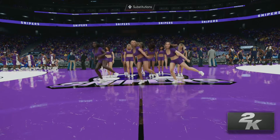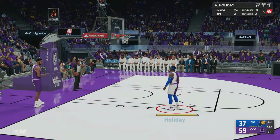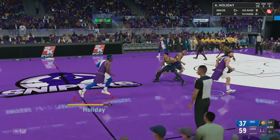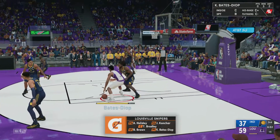And with the second half upon us, we'll find out if this game becomes the rout that it's threatening to be. And here's Holiday, who will bring it up for Louisville. They've got Bruce Brown. And it's Bradley in at the pivot spot, manning the middle.